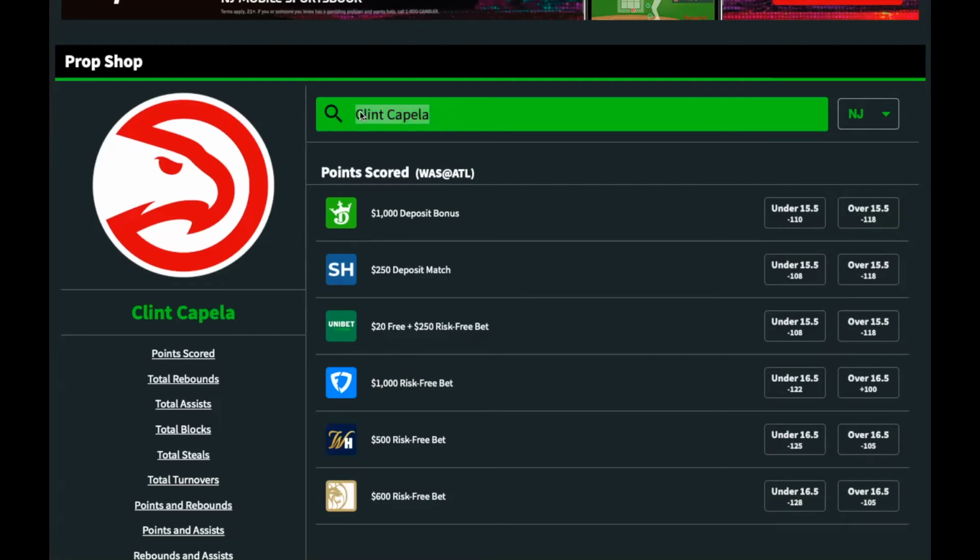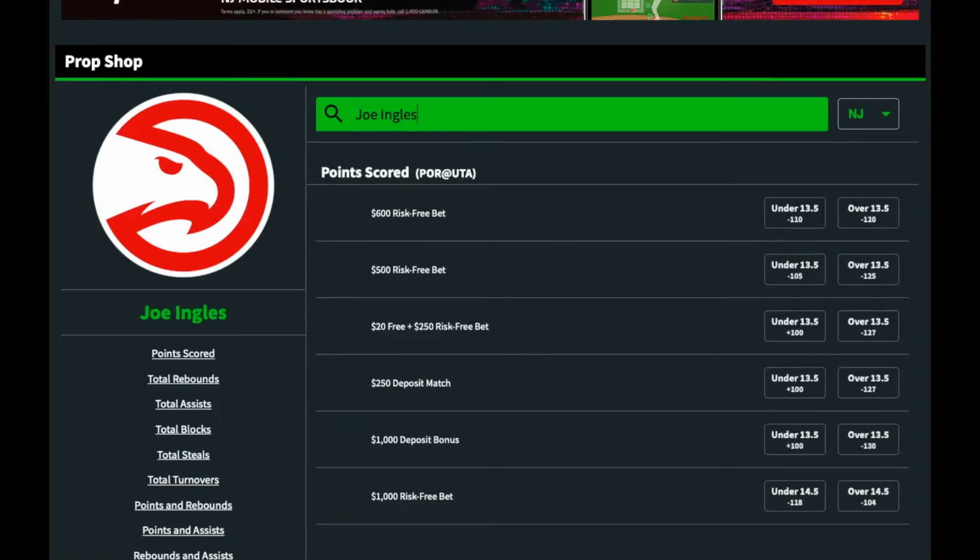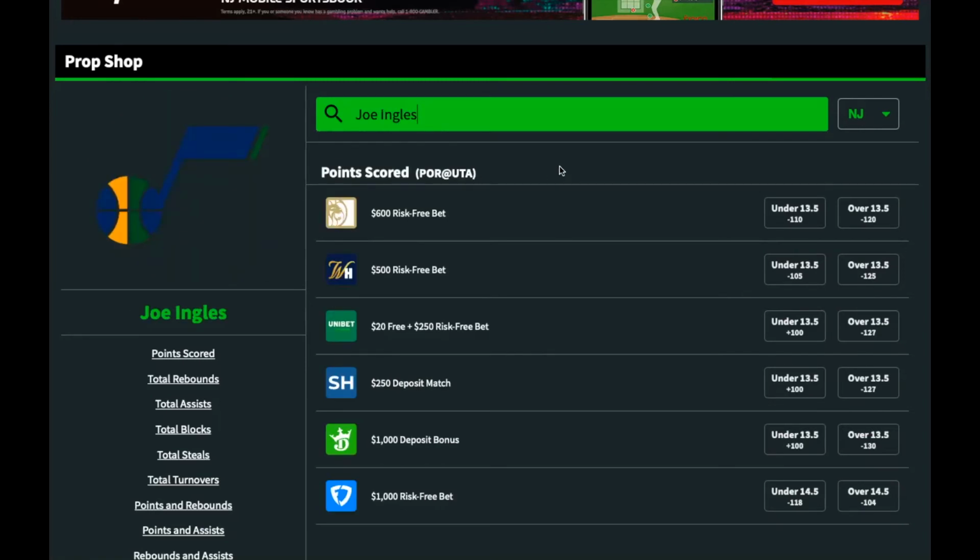And then the last one we're going to look at is Joe Ingles. So again, you just type in Joe Ingles, you click the button, and it's going to bring you up all the stuff for him. And we're looking at Joe Ingles points today. I like Joe Ingles over 13.5. BetMGM at minus 120 is where I would take it. William Hill at minus 125, I would be interested in it as well. The edge is not big enough for me to start chasing it into these minus 127s, minus 130s here.